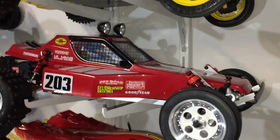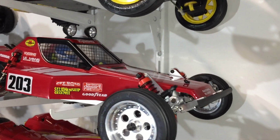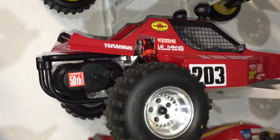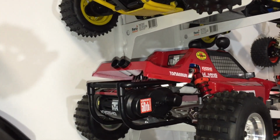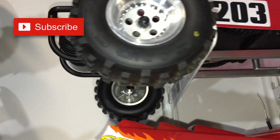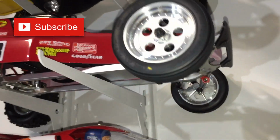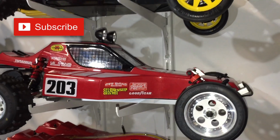We've got our Kyosho Tomahawk, that's a re-release kit, and basically that is an absolutely beautiful kit, guys. I'd never had a Kyosho before, and yeah, I was blown away with the quality of that kit.